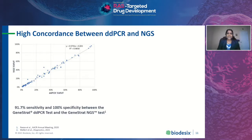Okay, so this slide looks at concordance between these 2 assays. What you're seeing here is the percent MVF for ddPCR shown on the x-axis, and for NGS on the y-axis. You can see the scatter plot and the best fit line associated with it. The R-squared value as well as the slope are really close to 1, so it's a pretty good fit. You can also see that the sensitivity and specificity are really high, about 92% and 100% between the 2 assays. So it shows a really strong concordance between these 2 different tests.